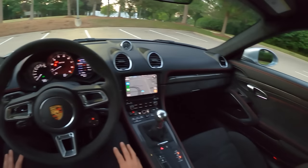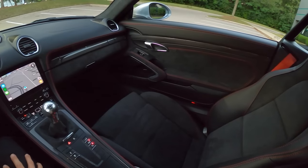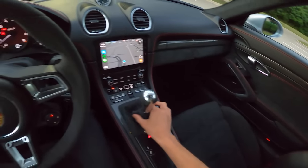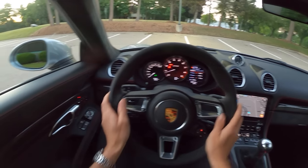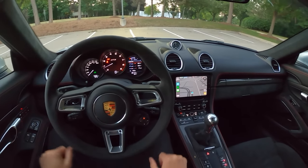It's a little bit dark tonight, so not sure if you can tell, but this has the Race-Tex interior. It's basically Porsche's Alcantara suede. It's on the seats, it's on the armrest, it's on the shift boot, the steering wheel, and the headliner. It is a beautiful, beautiful interior. This also has the GTS Interior Package. This is a great spec.